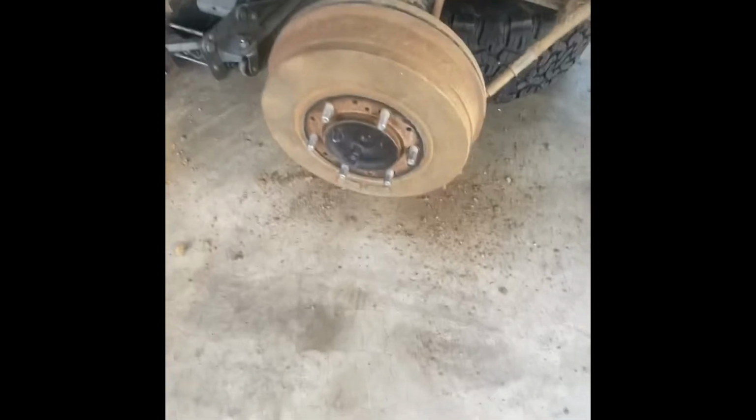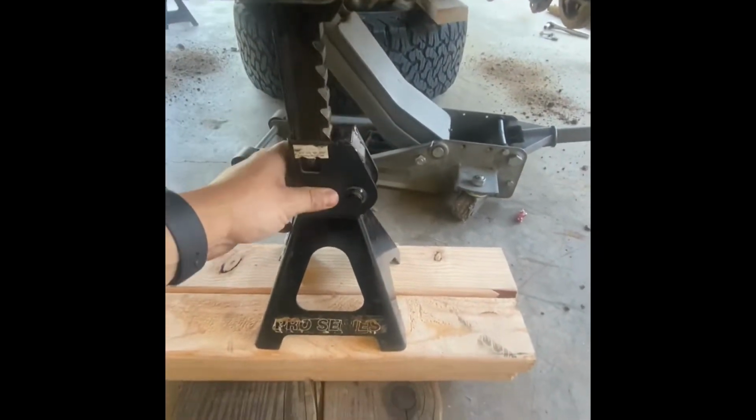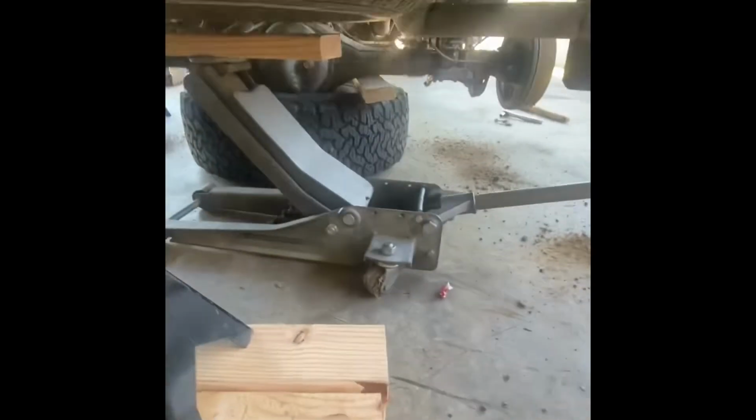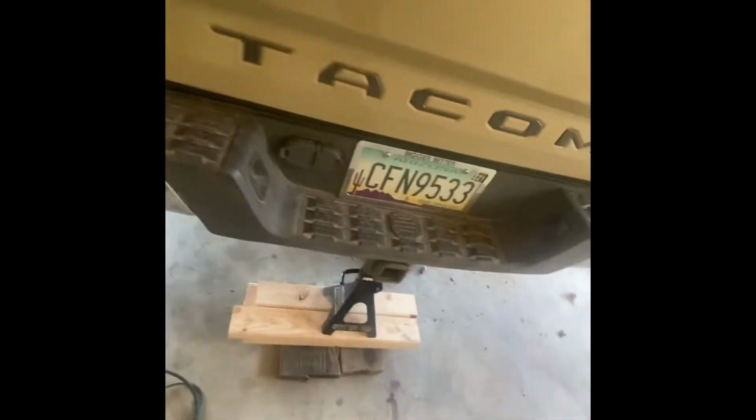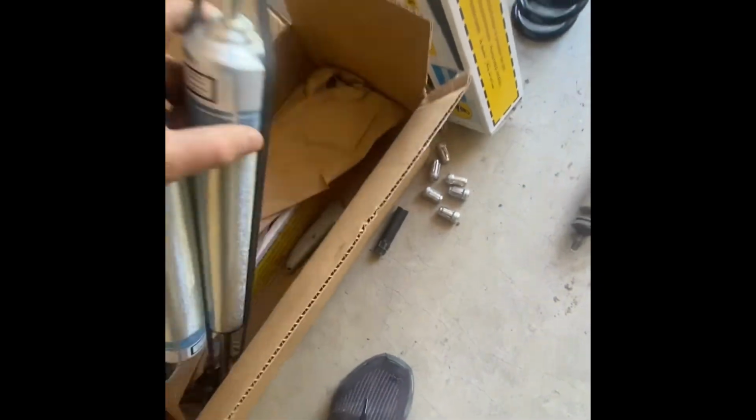All right, guys, so far, trying to figure out how to jack this up because I don't have a long jack stand. I mean, this is kind of ghetto and not that safe, but I don't recommend doing this at home ever. Figuring it out. But so far, we got these out. These are the old ones. And then we're gonna throw some of these. Beer steam. I'm gonna go in the rear. Springs.